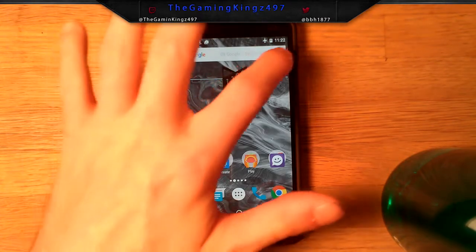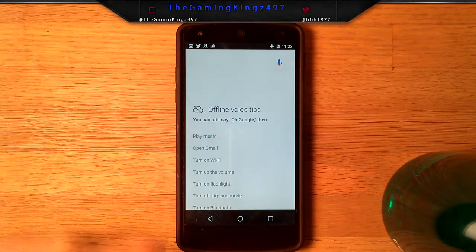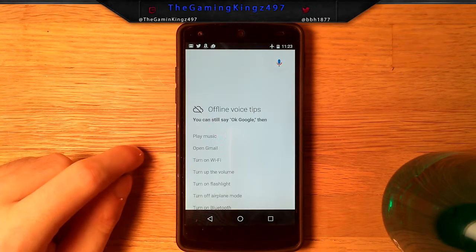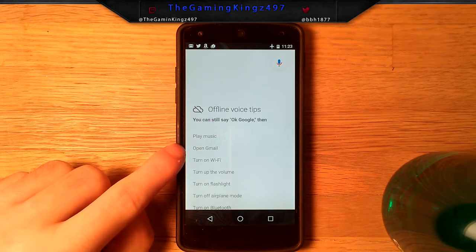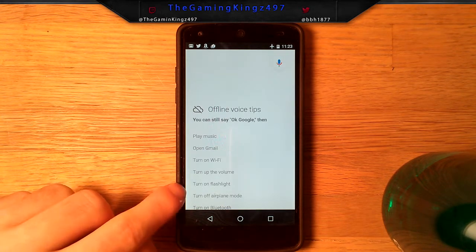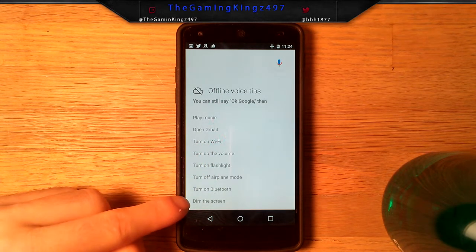Okay, so let's go right here. Sorry, the camera actually ran out of memory, so I had to import it in, you know the dealio. But these right here are your offline things you can do. Play music, open Gmail, turn on Wi-Fi, turn up the volume, turn on flash, turn off airplane mode, turn on Bluetooth, or dim the screen.